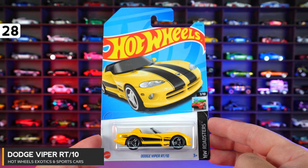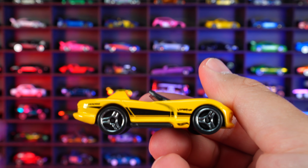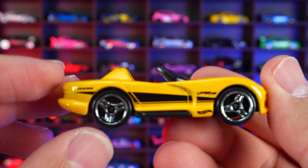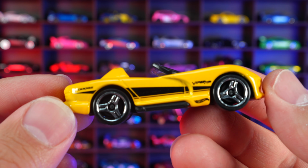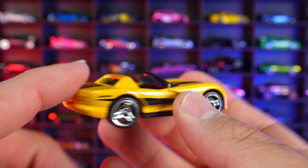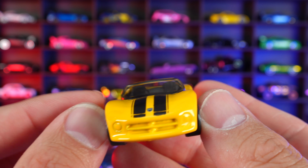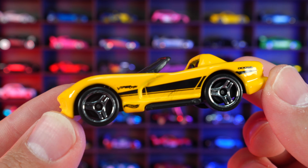Dodge Viper RT10 from HW Roadsters. This one in yellow with the black striping on the side of it. These wheels are just perfect for the Dodge Viper. This is the style of wheels that they had in the early 90s when the RT10 was released. I love the wide body design on here. Fun fact, in real life, I was given a ride in a yellow RT10 just like this one, and I absolutely loved it. I think it's one of the coolest design cars of all time.